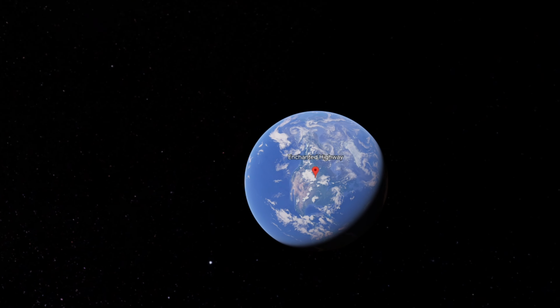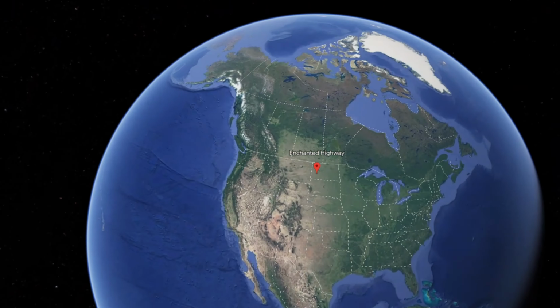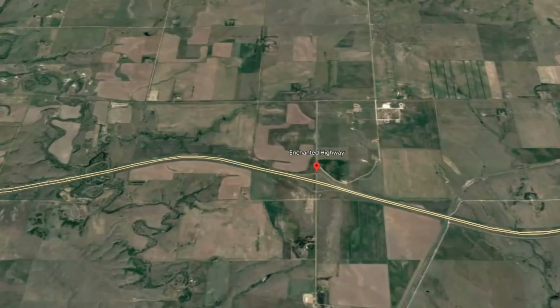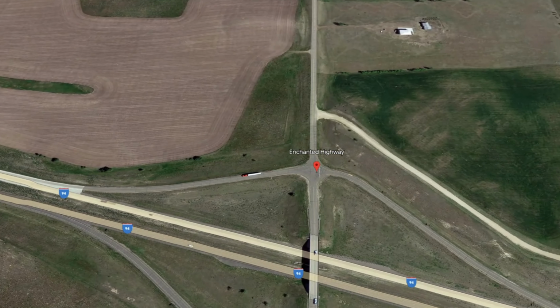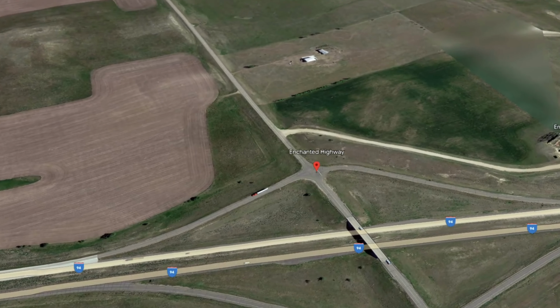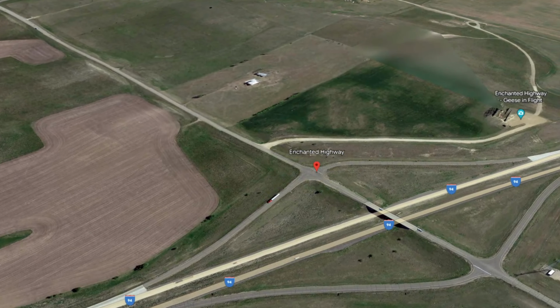The Enchanted Highway is located in western North Dakota, with its northern entrance just off of Interstate 94 at exit 72. The highway and its massive sculptures extend south for 32 miles to the town of Regent, North Dakota.